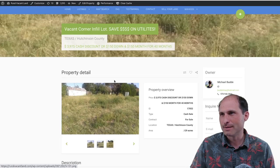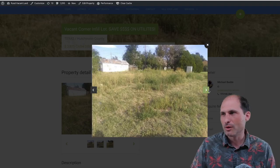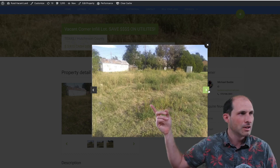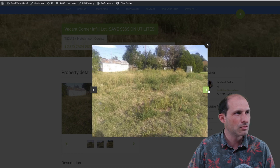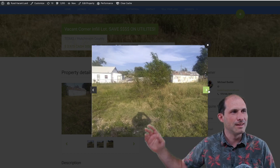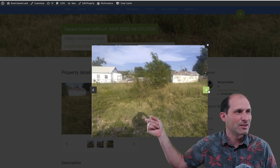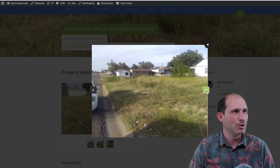So let's jump in. We got some pictures on this, and I'm going to pull up some maps. This is a picture I had in the background. This is one of 3 pictures I got of this property. It looks like there's a little neighbor house, barn, shed thing. You can see the shadow taking a cell phone shot of the property here. It's just some bushes, some grass.